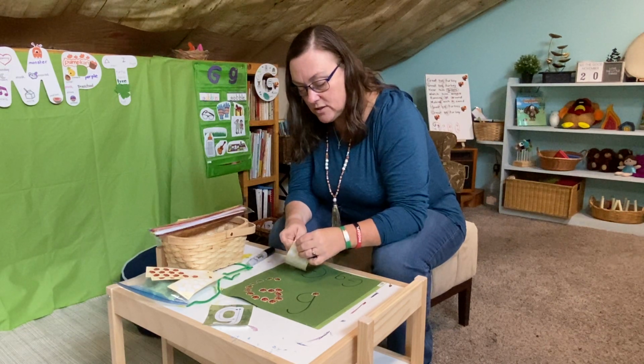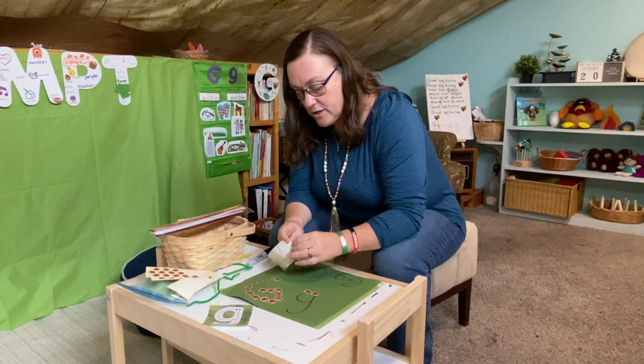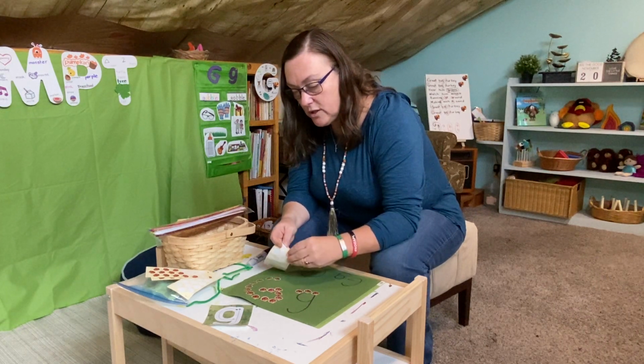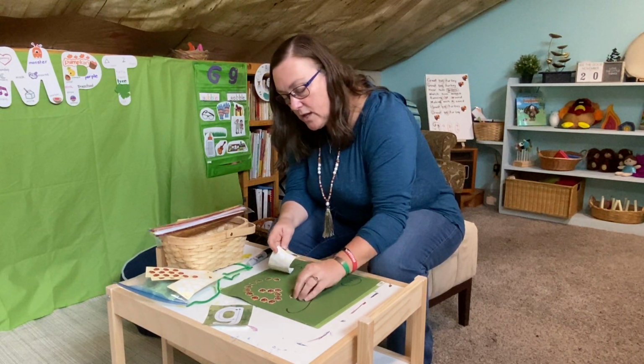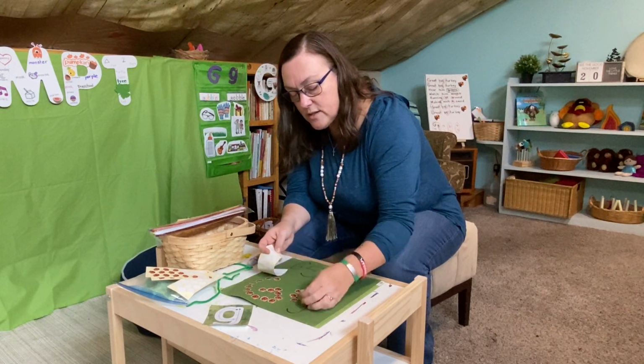Where do you start your letters? At the top. Where do you start your letters? At the top. If you want to write a letter, then you better remember to start it at the top.